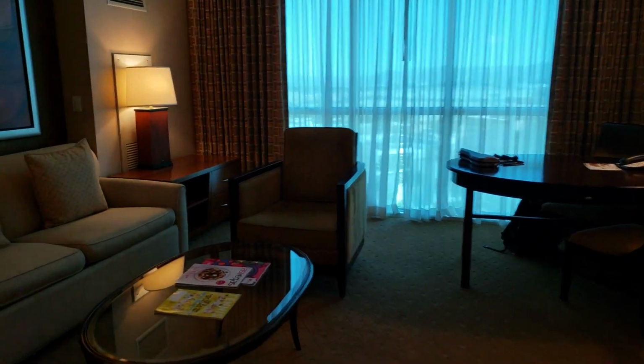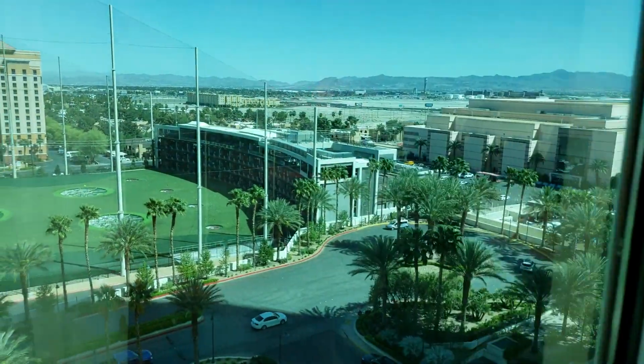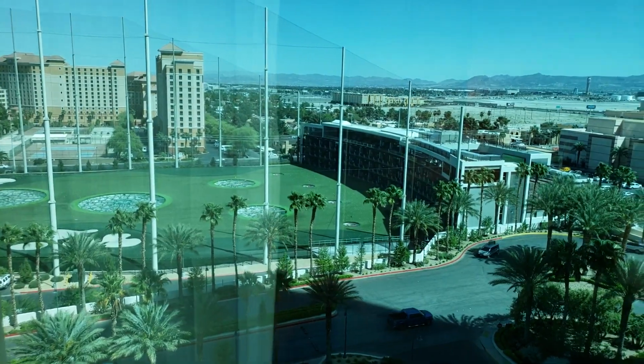It's nice. Let me go down here real quick, show you something. Remember I said this couch has seen better days? Yeah, it's definitely seen better days. But with that said, the room rate was really good. And the view, not bad. So you're right next to Topgolf, which I'm going to try to go over there. I'm not sure I'll have time to.